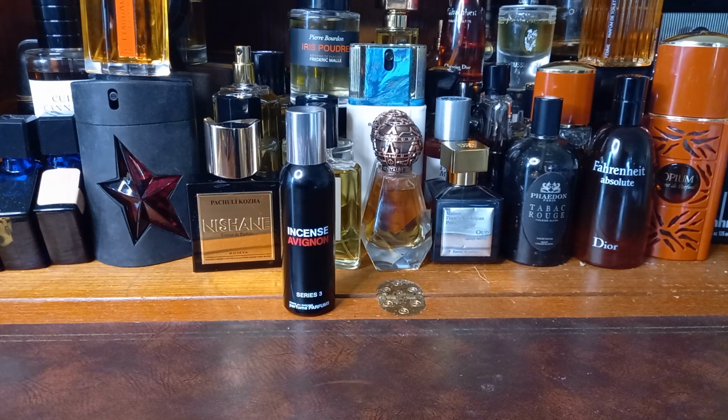It lasts all day. Fantastic performance. The incense note, and it's very rare for an incense note to last a long time.